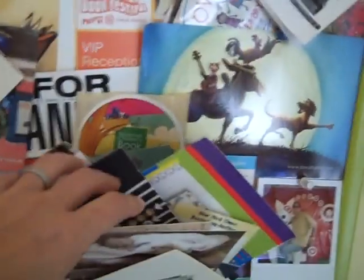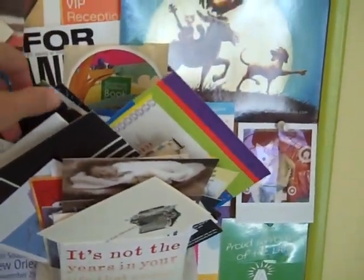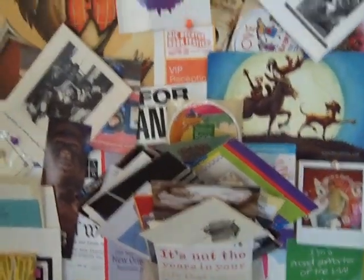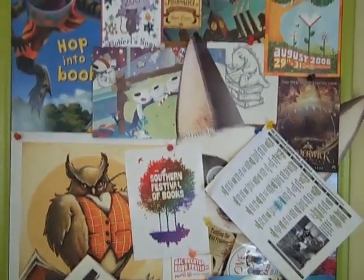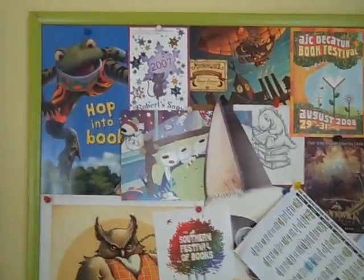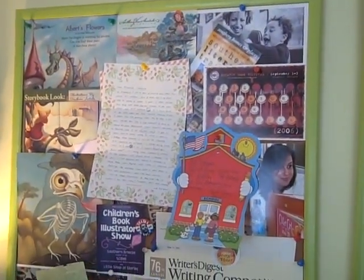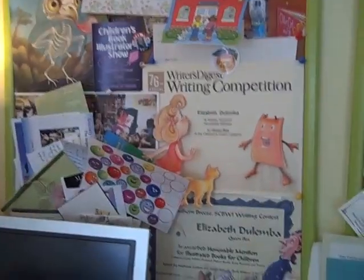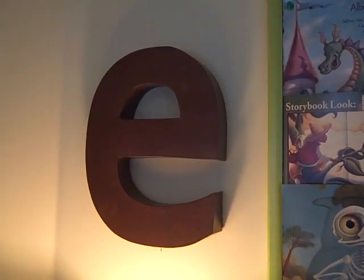Like these are thank you notes, letters from teachers, students, whatever, from friends, stuff like that. I like to keep them there. Skippy John Jones is hiding behind my swim schedule. Just some fun things on here. Things that make me happy. That's a fan letter or two. Some writing competition awards. Kind of neat. And then my letter E, which is what I go by, the lowercase e.